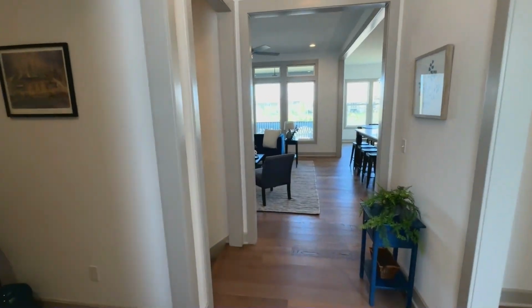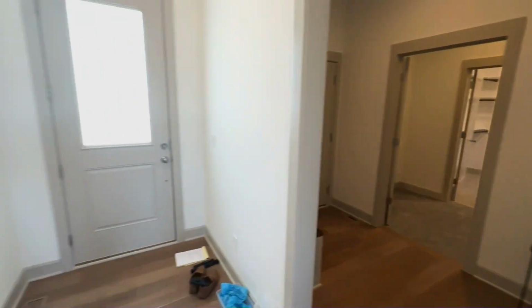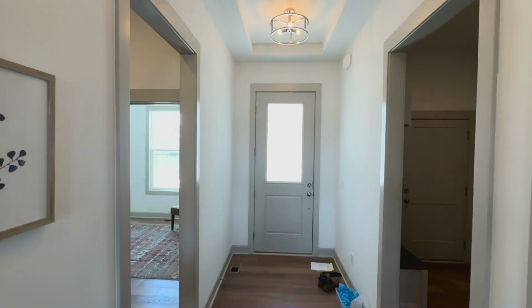Now right as you step into the entry, you're greeted with 2 light fixtures, the box vault on the top, the window behind us. I'm going to turn around just so you can see it. So frosted window in that front door.